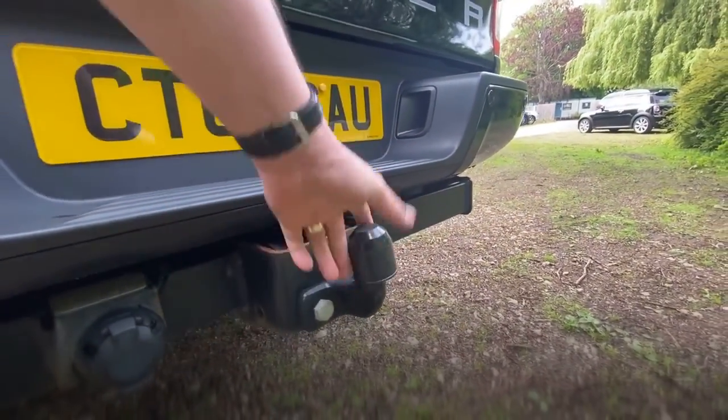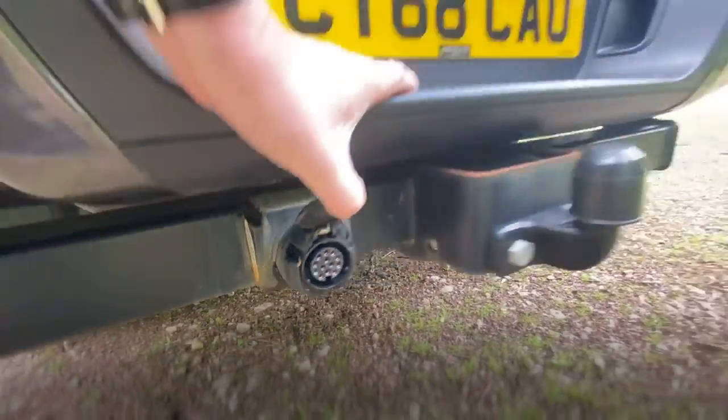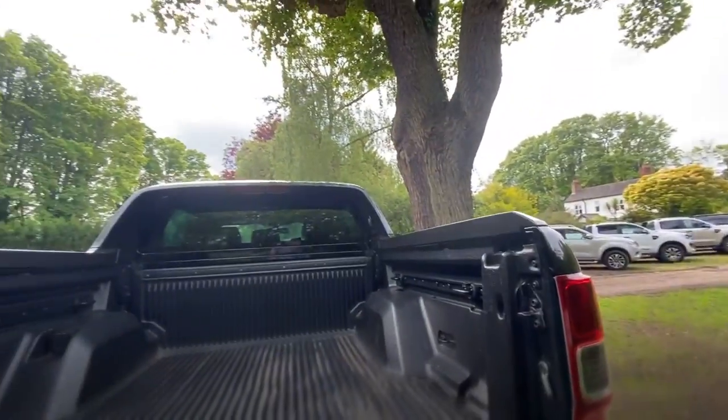It's got a tow bar. It has been used at some point, but it doesn't look like it's been used heavily. And it's got the later style electrics. Let's have a quick look in the back.